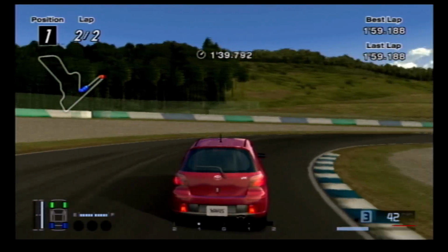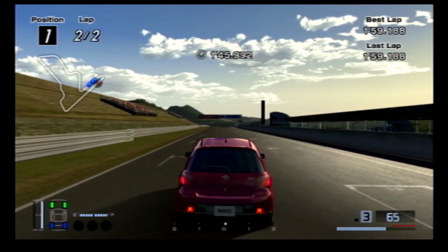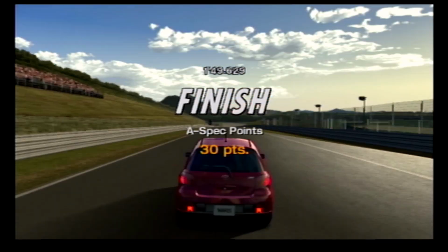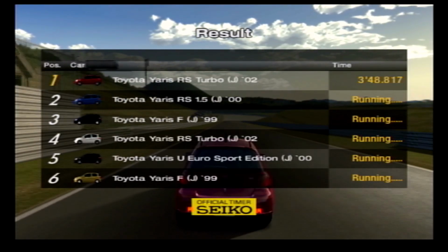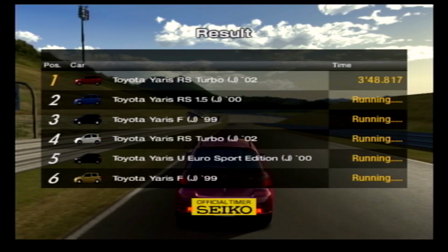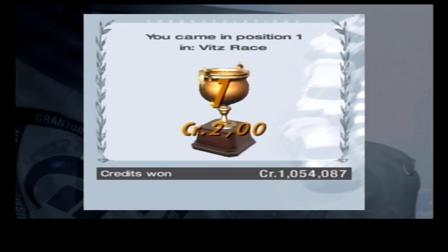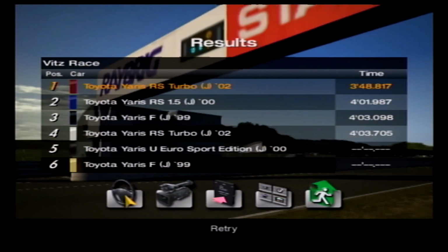So really doesn't look like anyone can stop me in this event, from what I can see. So 30 points, and not really much else I can say at this point. Will anyone finish? Okay. A few of them finish actually, but the bottom two did not finish. Anyway, 3 races down, and we still have another 2 to go.